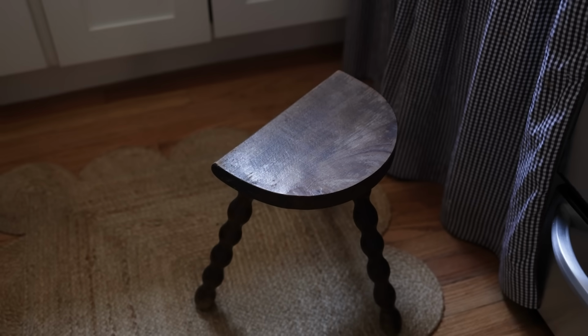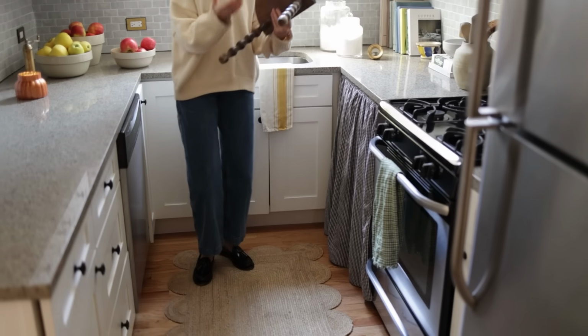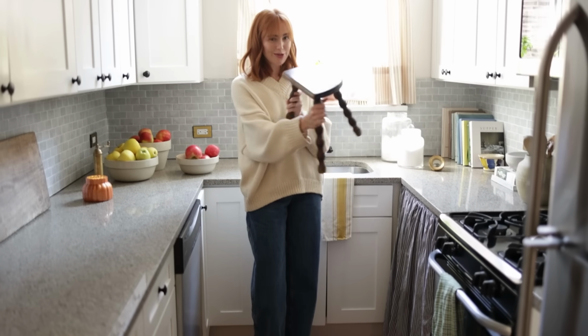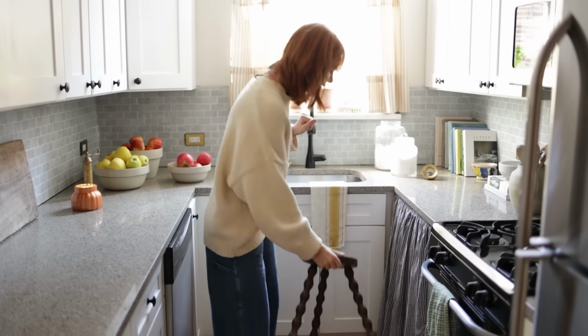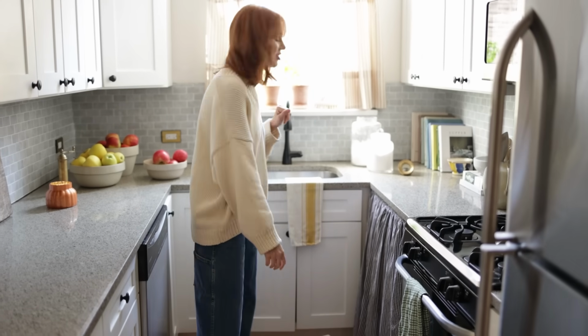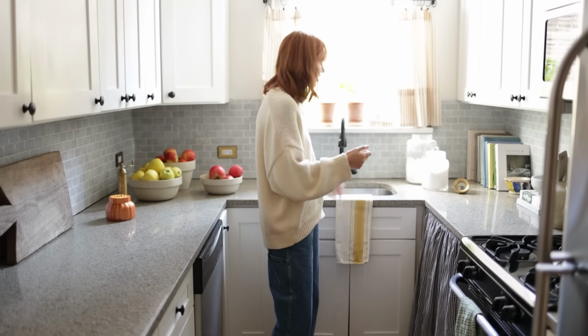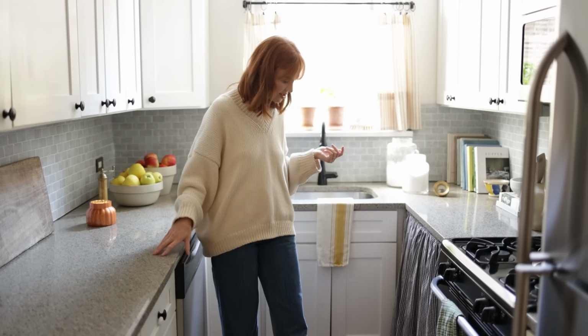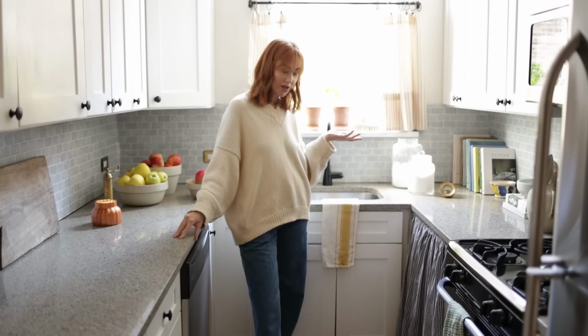Here we have another little antique that I got from France. It is a cow milking stool, and I love it. It just adds a little bit of depth to the room. I keep it here. My kids use it if they need to wash their hands, or sometimes they want to help me cook, and instead of having one of those really big kid stands that you see in a lot of people's homes, they just stand on this, which is perfect because it's functional and cute at the same time.